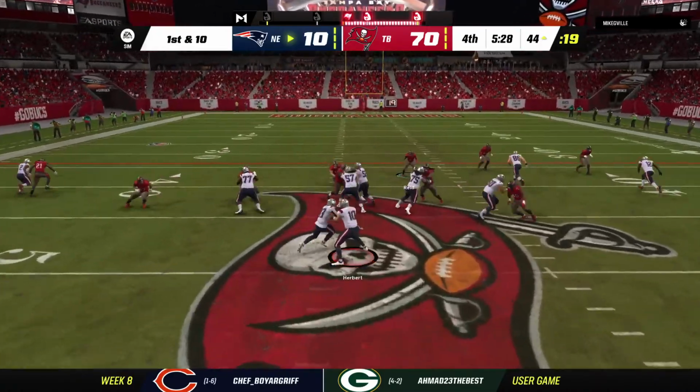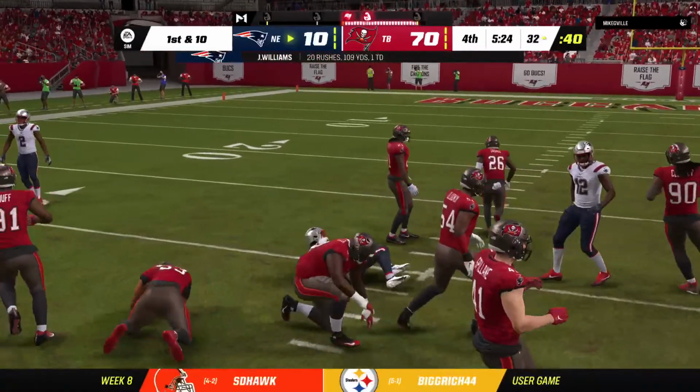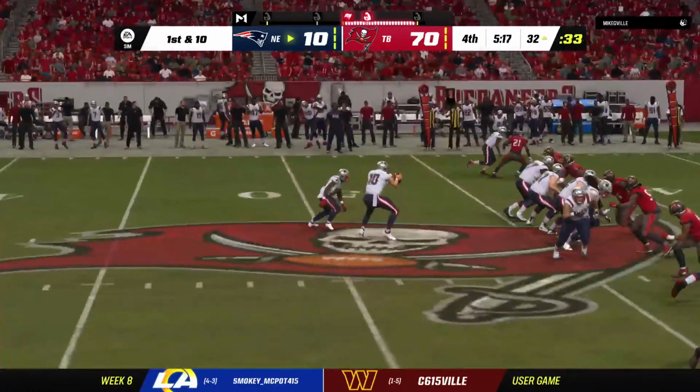1st and 10. Now carry number 20 of the game. Here's Williams. And good work there in open space. And he's got this all the way down now to the 32. 12 more yards there and another 1st down.